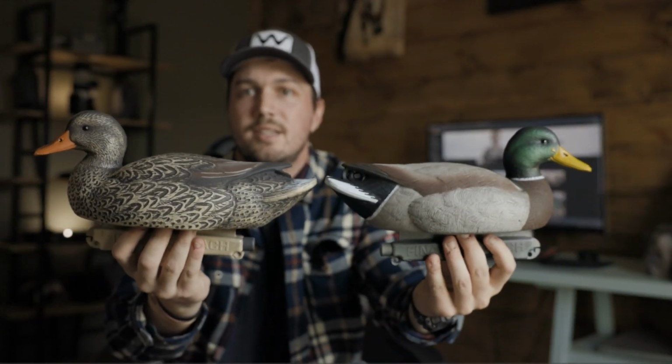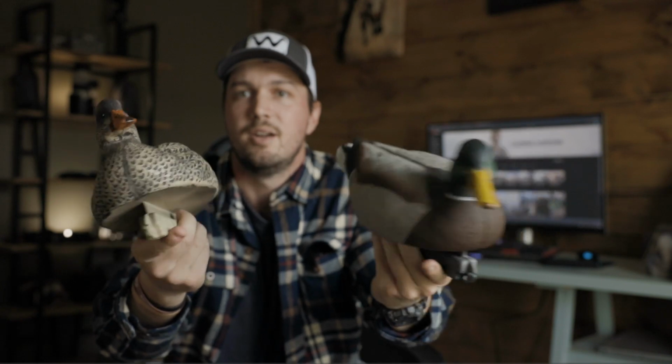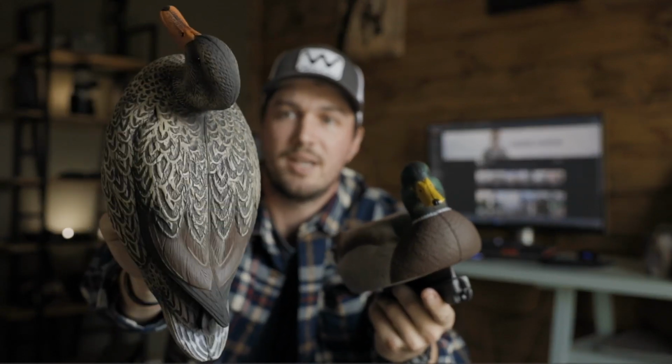I do have the hen here. So here is the hen and the drake. See if I can get that in focus. There we go. The hen has really good quality painting too.